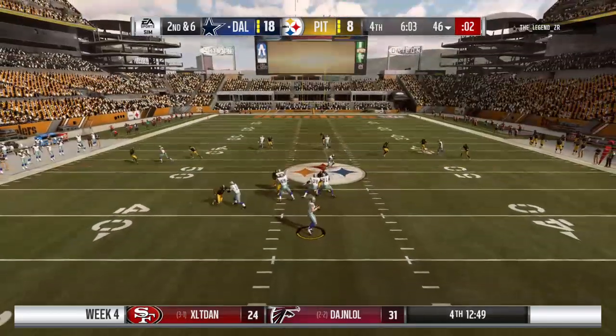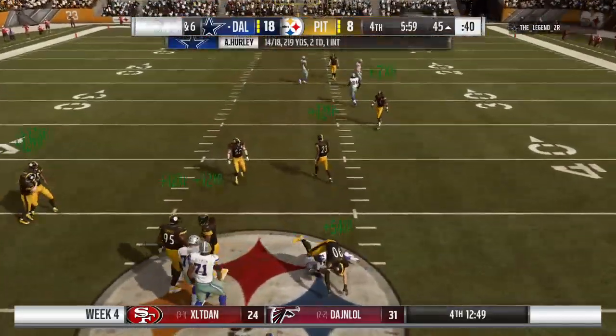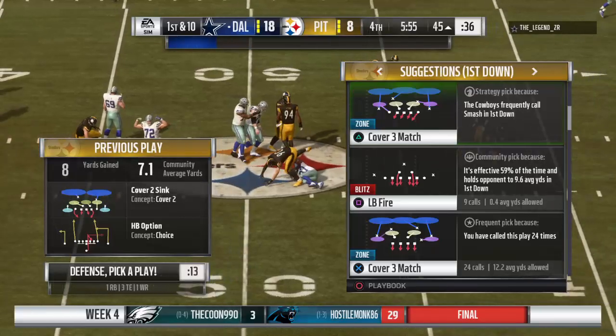Back to throw here. Now he'll dump it underneath to his running back, complete. And he'll be brought down at the 45-yard line. 8 yards on the pickup there, and it moves the sticks.